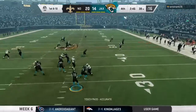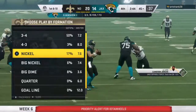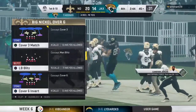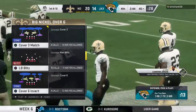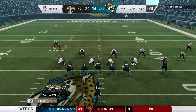Now Minshew. He's got his tight end on the corner route. It's complete, and out of bounds on the other side of midfield at the 45. 17 more yards. They had 17 on the previous snap as well. So in Saints territory now. Here's 1st and 10 at the 45-yard line.